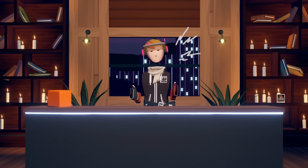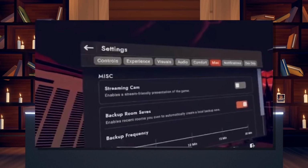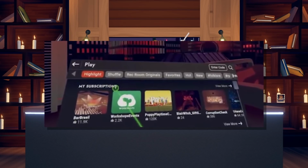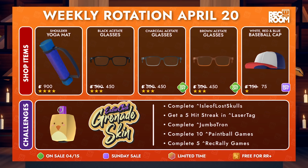Another small thing I forgot to mention in my last video is that a bunch of Rec Room staff members are posting photos and videos of them using a dark mode watch skin that's going to be added soon. Not much else to say about this, it's just a dark mode watch skin, but it does make me wonder if we're going to be getting any other skins in the future except for light mode and dark mode. Here's this week's weekly rotation of items.